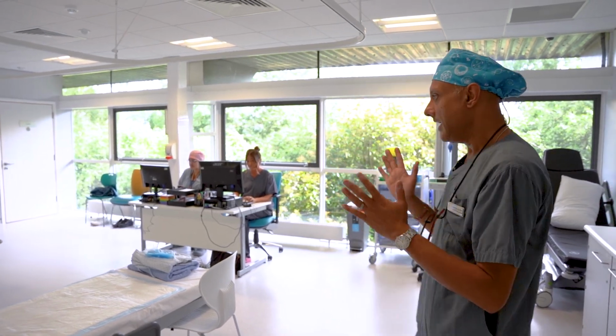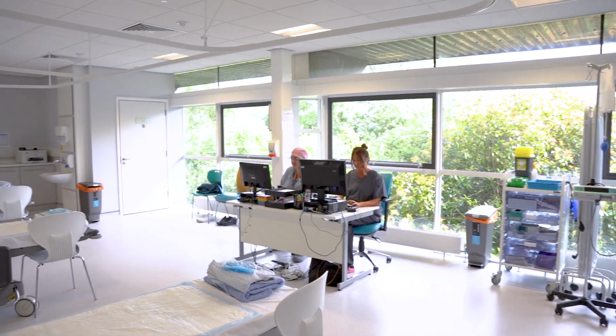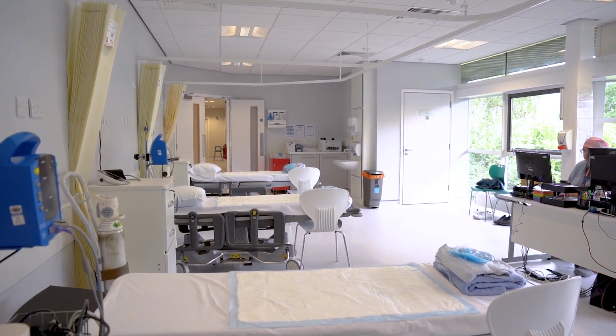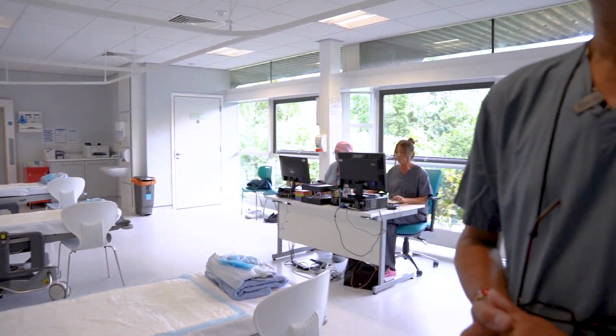So this is a 3-bedded area, and this is our recovery area. And yeah, we use it mainly for recovering patients post-sedation.